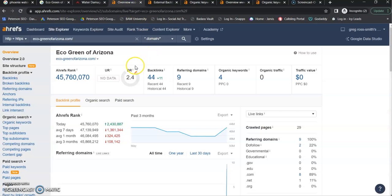Now, this is a program called Ahrefs, which analyzes how your website is performing. As you can see, you have a rating of 2.4 out of 100 in Google's Trust Flow, which means Google does not trust your website. That's 100% because of your referring domains and backlinks.